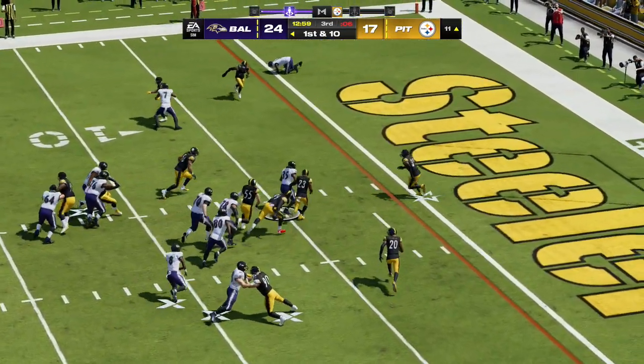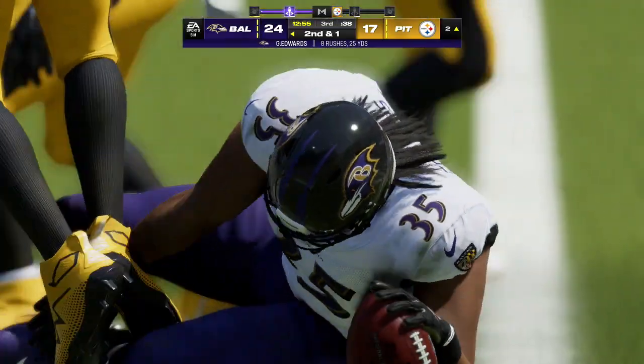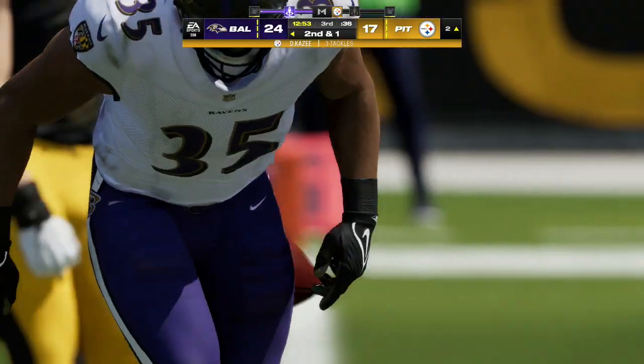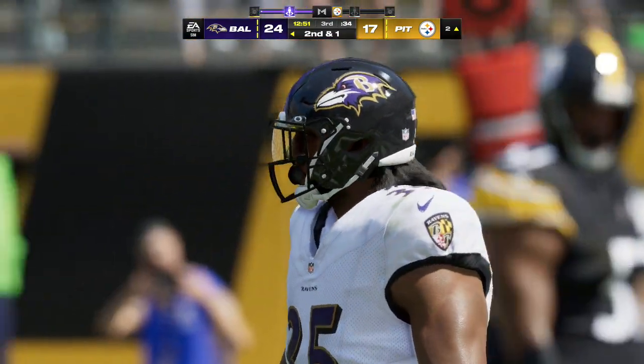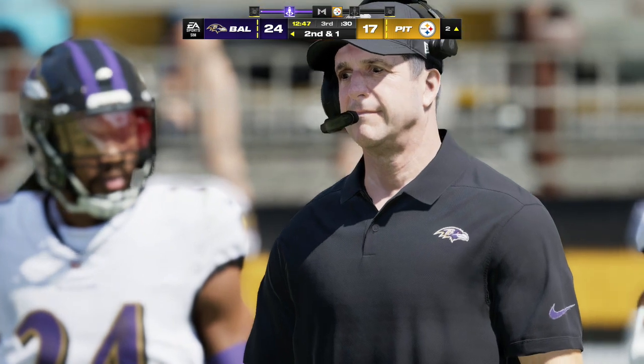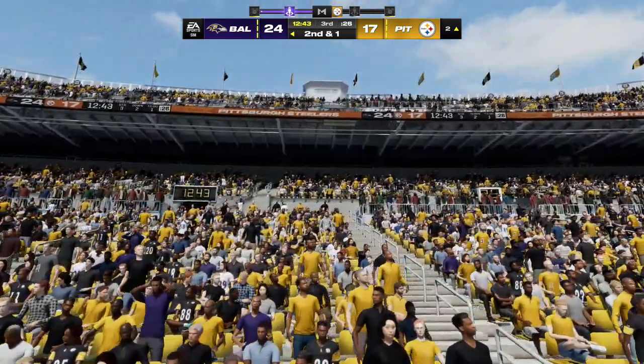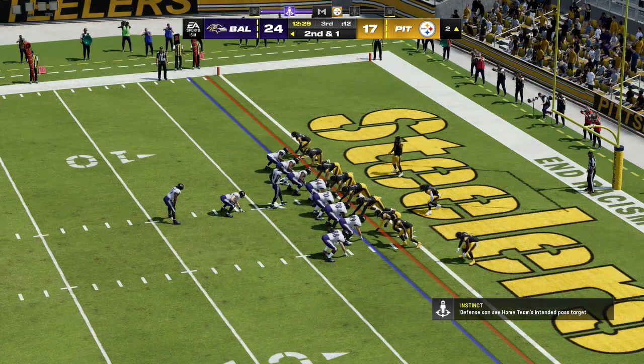Edwards now on 1st and 10. And he's going to get a solid gain of 9 before being brought down. 2nd and right at a yard. Some good strong running right there, some power and some explosiveness, just about got him into the end zone. 2nd and 1 from the 2.